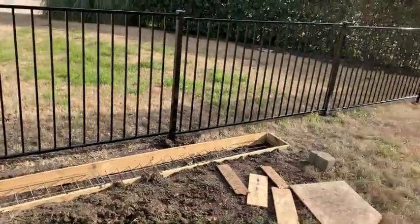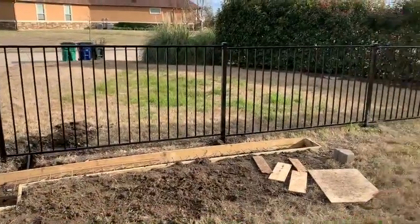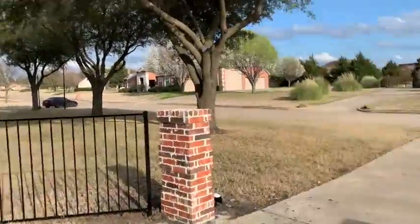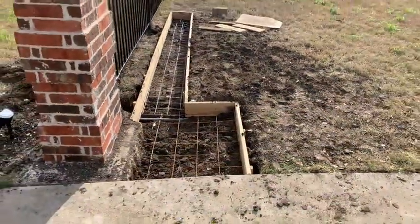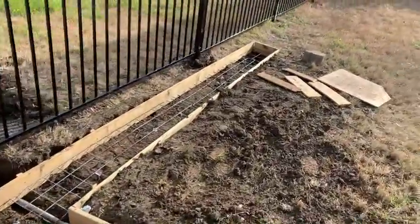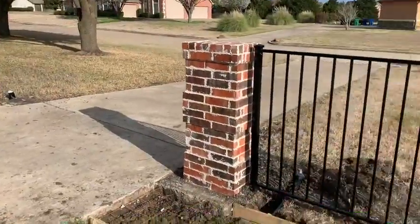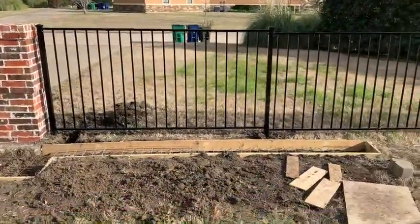All right, so we're back on the fence project. We're wrapping up. Earlier in the video, I showed you how we actually installed the panels, got them done, got the brick columns in place. Everything's looking pretty good. But let me show you what we did today. This is kind of blood and guts right here. What you're looking at is the rail, or in essence, the mini sidewalk that's going to support the gate. When the gate's in the open position, it'll slide to the right, and that's where it'll go.